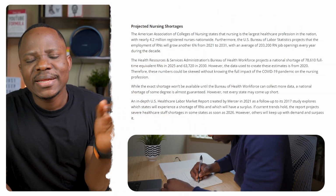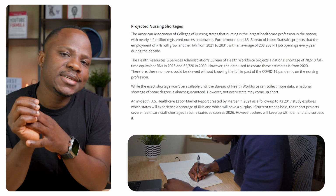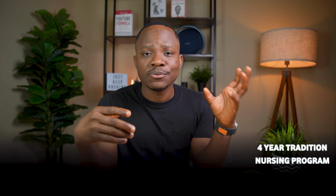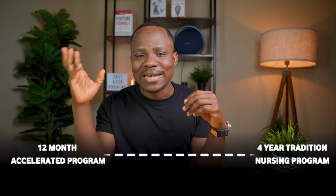So the US government data says that the US is going to experience a nursing shortage of about 78,000 nurses in the year 2025 alone. And to solve this problem, most universities in the US have become particularly creative. What they've done is compressed a 4-year traditional nursing program into a 12-month accelerated program.